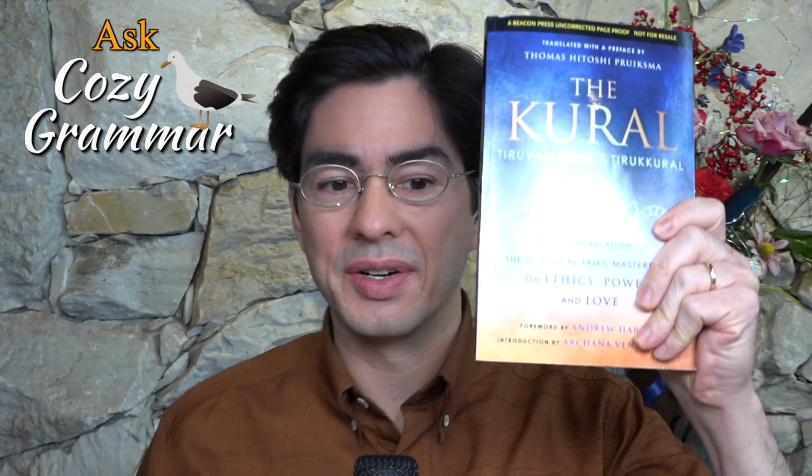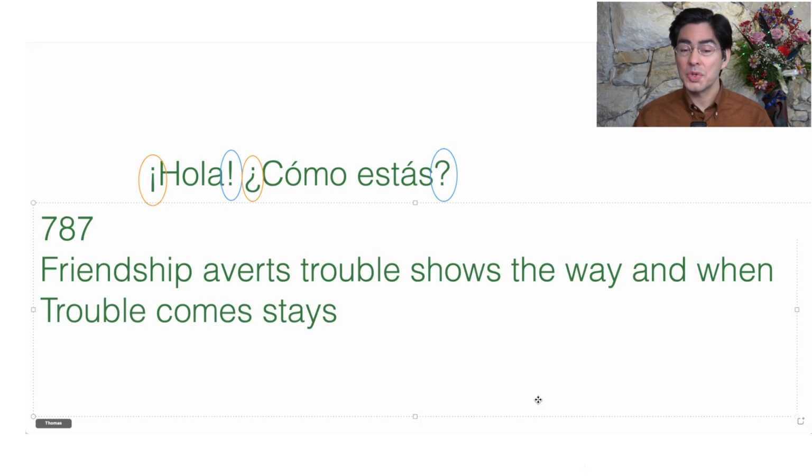So in my translation, here is a copy of that translation, the Kural, I have tried to avoid using punctuation marks. And I'll give you one example, if I can pull it up. Friendship averts trouble, shows the way, and when trouble comes, stays. Now, if we were writing this as prose, we would include commas. We would say friendship averts trouble, comma, shows the way, comma, and when trouble comes, comma, stays. But because I wanted to give a flavor for how Tamil didn't need punctuation, I've taken out the punctuation so that the person reading the sentence out loud might experience the way that you can read without punctuation. It's a different kind of reading. Friendship averts trouble, shows the way, and when trouble comes, stays.